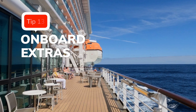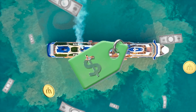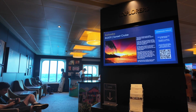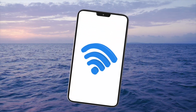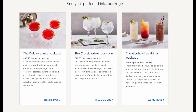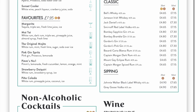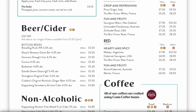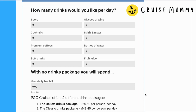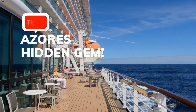Tip 13. Budget for onboard extras. Cruise fares are great value per day, but remember to factor in extras. Drinks packages, gratuities, spa treatments, excursions, Wi-Fi. It can all add up quickly, so plan your budget with those things in mind. And for once, I would recommend working out if the drinks package is worth it for the cruise. As you have so many sea days and much fewer port days, it might work out more value for money. Cruise Mummy has a great drinks package calculator, which might help you in deciding if the drinks package is worth it for you.